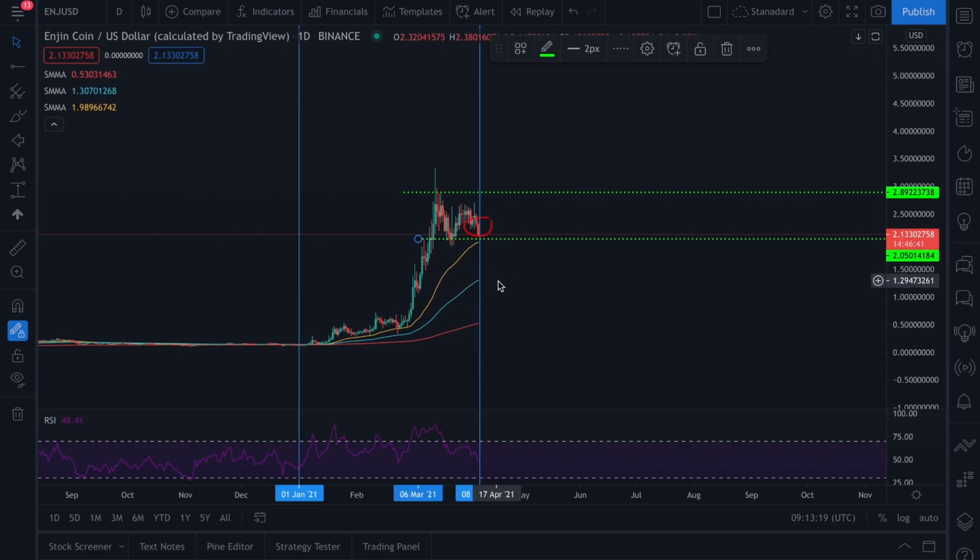this I believe is going to start crashing. We will likely see a pullback, a heavy pullback. I wouldn't be surprised if we went as low as $1.30. Wouldn't be surprised if we saw that price go that low. Let me just map that out for you guys so you can see $1.30.